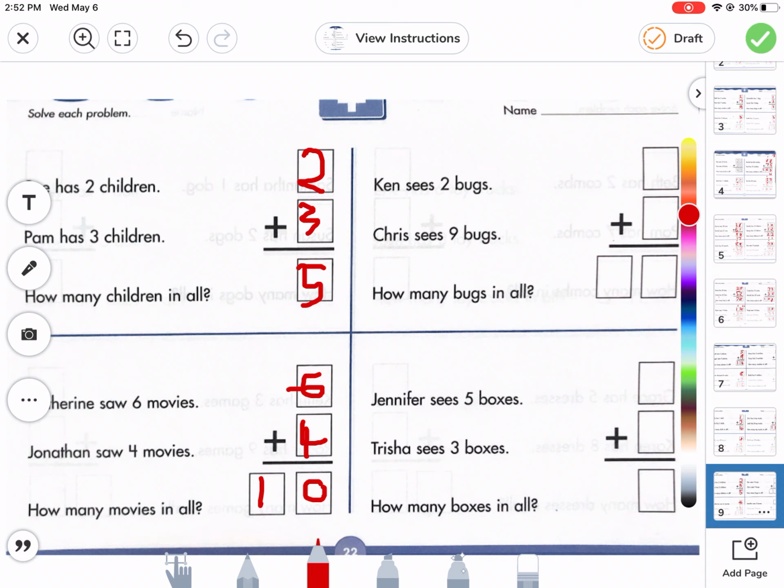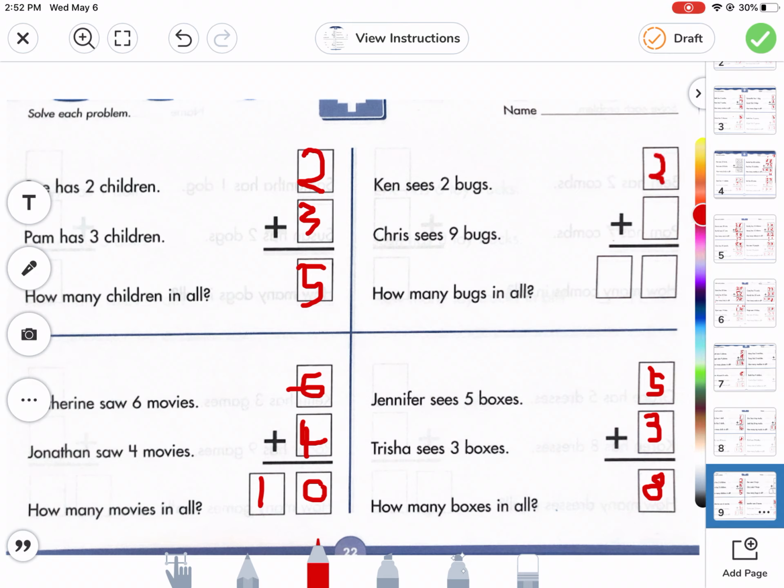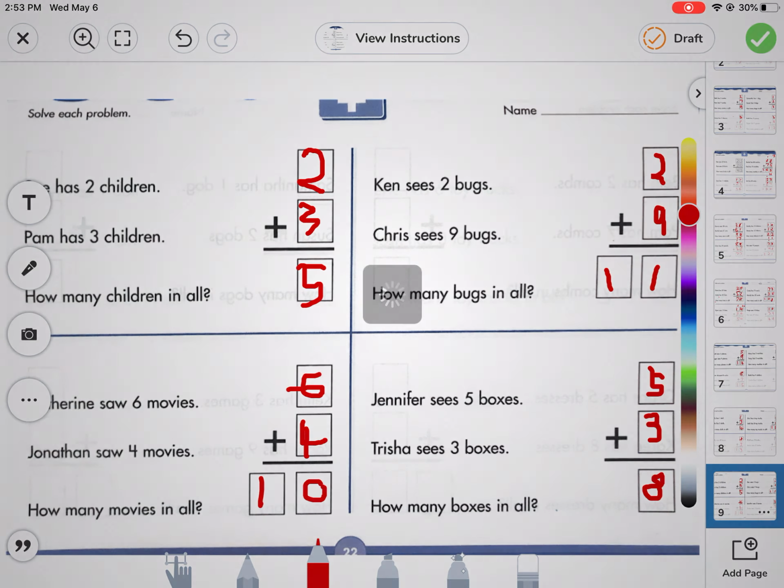Okay. All right. Yeah. You're the man. Okay. Two. Read it, please. Ken sees two bucks. Okay. Chris sees nine bucks. Sure. How many bucks are now? Mm-hmm. How many? It's two. 11. I agree. Okay, we record. Okay. And we end it.